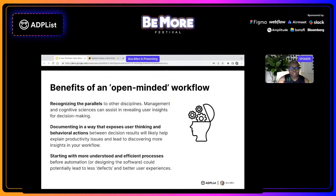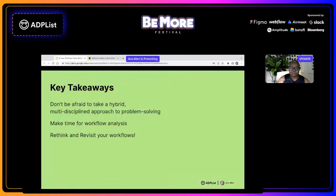And if you don't remember anything else about what I've said tonight or today in the morning, remember these things. Don't be afraid to take a hybrid, multidiscipline approach to problem solving. We get stuck into, well, design says we have to do this and research has to do this. But a lot of disciplines look at processes and investigate human tasks. And then make time for workflow analysis. Do we spend enough time actually breaking down those tasks, figuring out what people are actually doing and thinking to make things better?